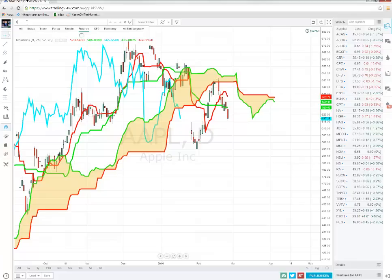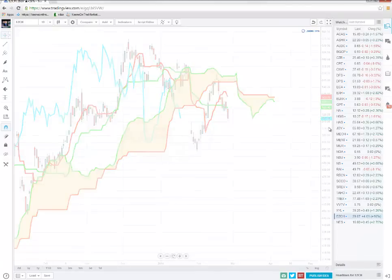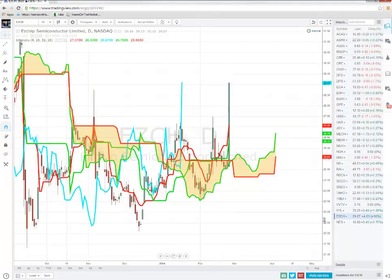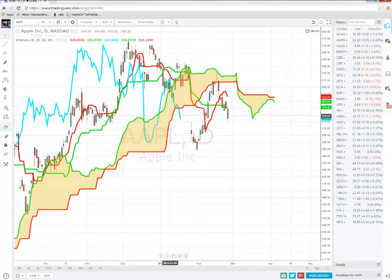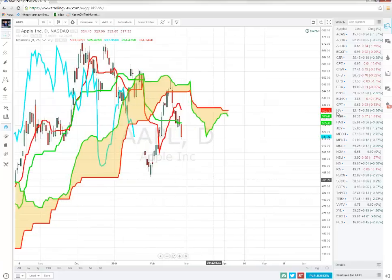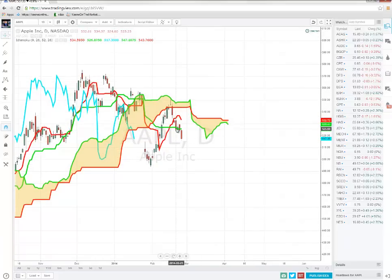Easy, CH. This one was a beast, and I noticed it was ripping to the upside today. If we look at it on the daily chart, I know some people were looking at the 15-minute chart. Look at that bar. That's a runaway train. This stock has a date with 31. Apple is only a short right here. I would not take any trades in Apple.